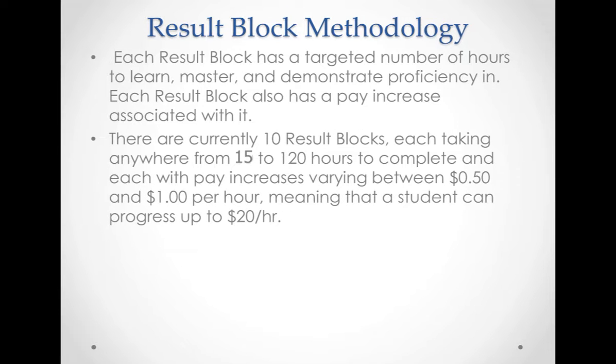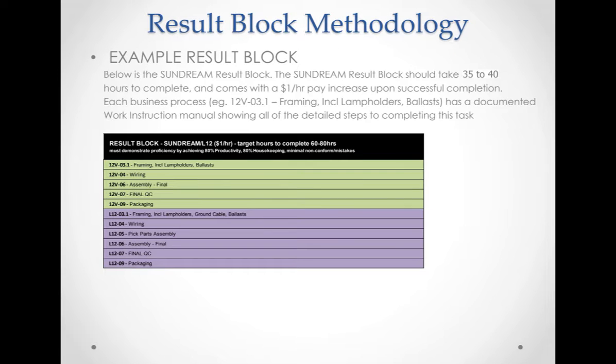Each result block has a targeted number of hours to learn, master, and demonstrate proficiency in. Each result block also has a pay increase associated with it. There are currently 10 result blocks, each taking anywhere from 15 to 120 hours to complete, and each with a pay increase varying between 50 cents and $1 per hour, meaning that a student can progress up to $20 an hour. Below is the SunDream result block. The SunDream result block should take 35 to 40 hours to complete and comes with $1 an hour pay increase upon successful completion.